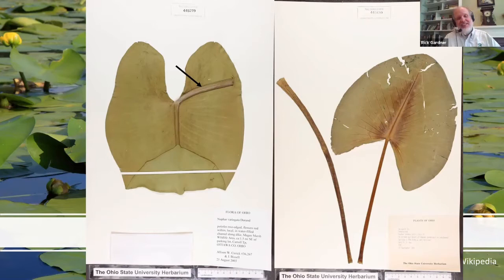When you're driving out to the boardwalk and visitor center, you can see it has a deeper sinus than the common Nuphar. In the flowers, there's a little bit of a reddish tinge on the inside of the flowers, compared to the common spatterdock. So that's one. The Portage Lakes region is the only other place we know of where you can find the bullhead lily in Ohio right now. And it could be as limited as that in its range in Ohio.